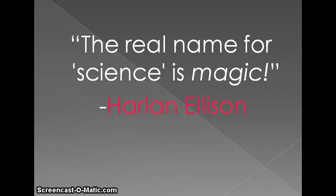So we'd like to conclude our project with an extremely relevant quote by Harlan Ellison, which reads, "The real name for science is magic."